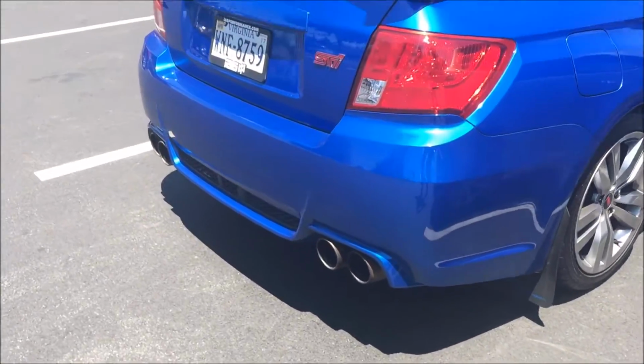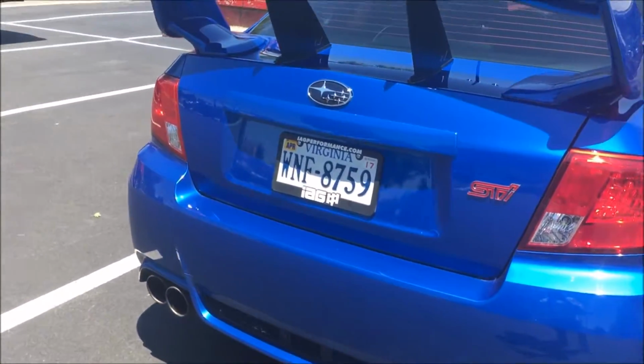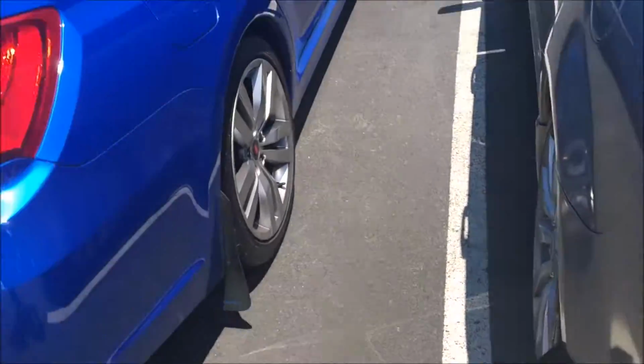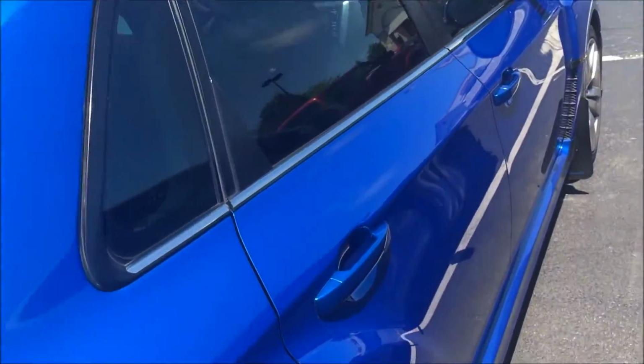Guys, so peep this thing out. Look at this gorgeous WRX STI. Rally armors. He's got a Rotex generator. He's got tinted windows just like mine.